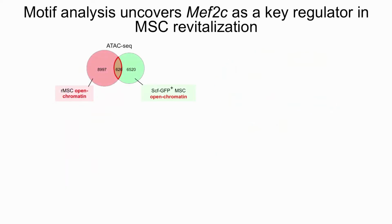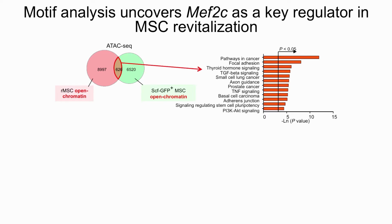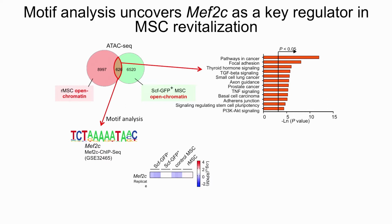We did an ATAC-seq to look at open chromatin to see what's common between the native niche cells and the revitalized cells. And what's interesting is that what's common is very similar to what we have detected by RNA-seq, and the same pathways come up. And when we did motif analysis, there's one transcription factor, MEF2C, that came up really at the top of this analysis. So we thought that this might be interesting.